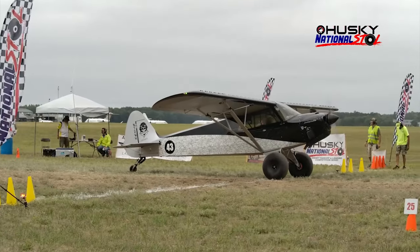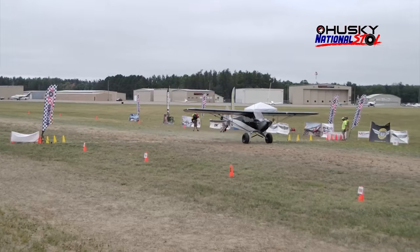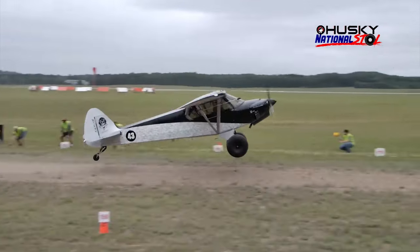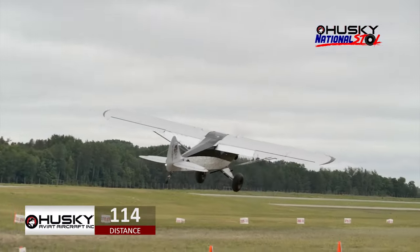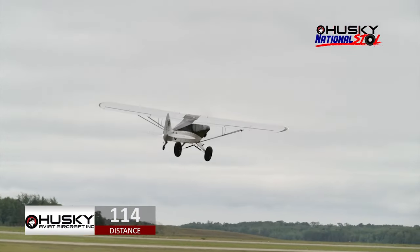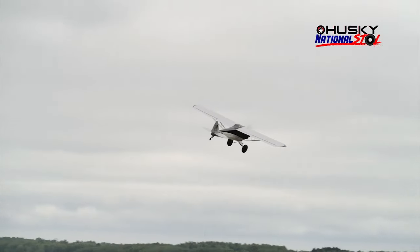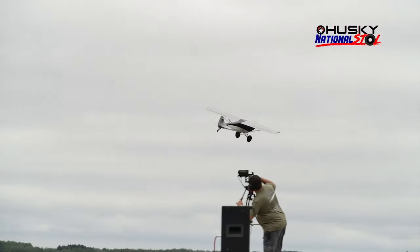If we're seeing stuff this short on the experimental bush, I can't wait to see what we're going to get out of the light sport experimentals. Colin Kneva, the Carbon Cub, he's sticking to Mr. Consistent. 114, within 5 feet of his first takeoff.